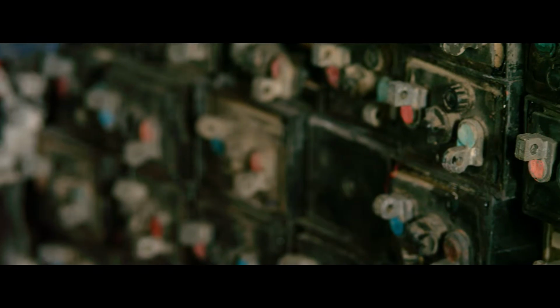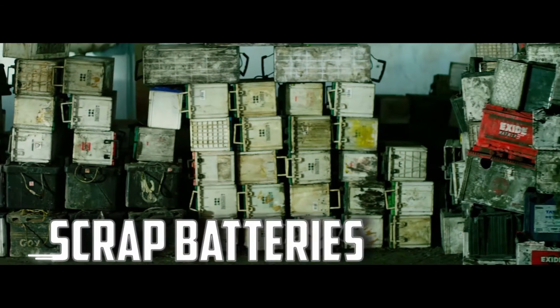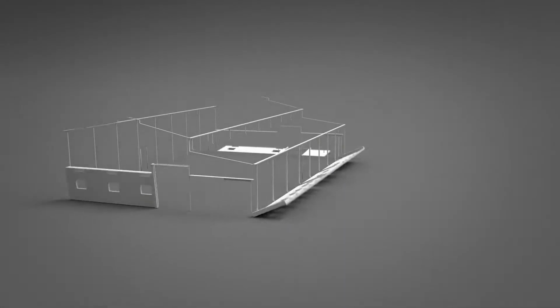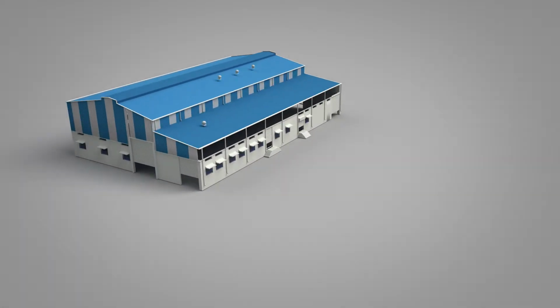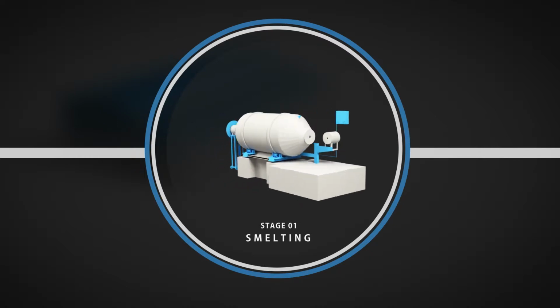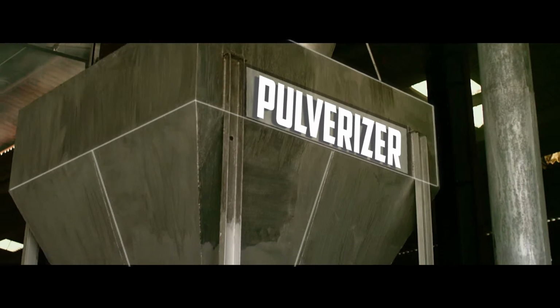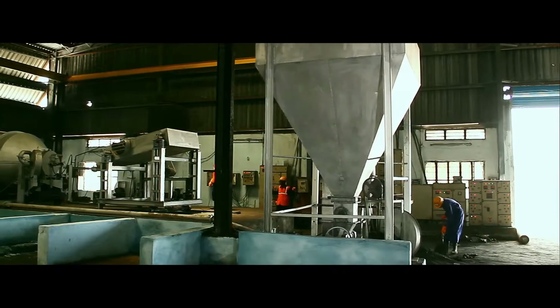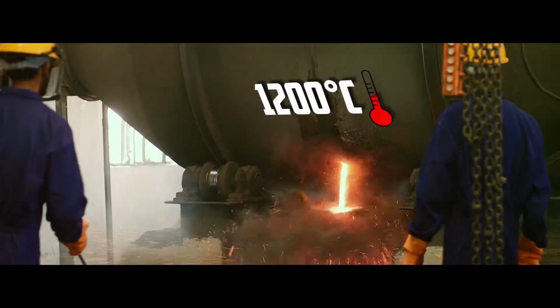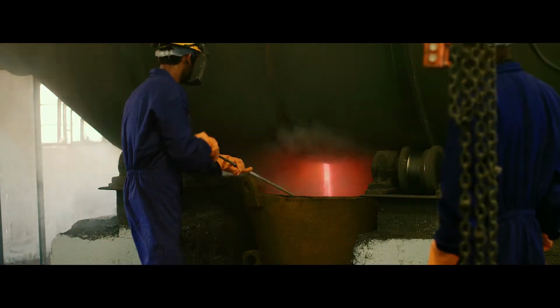After we receive the scrap batteries, the primary constituents of our raw material, the batteries are cut and the scrap lead is separated, which is then processed in 3 stages that produce each of our 3 end products. In stage 1, smelting. The pulverizer heats up the rotary furnace consisting of the lead from the scrap batteries to a temperature of 1200 degrees centigrade, and then the molten lead is cast into lead molds, which eventually cools up to form our first product, crude lead.